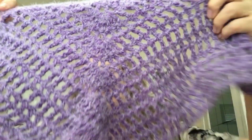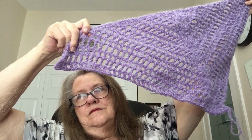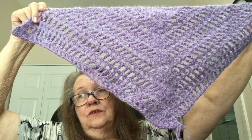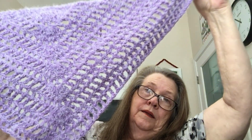So, I don't know. I've already got a lot done. I don't want to frog it. So I'm probably just going to finish it out. I'm not going to make it very big, only because I'm not really pleased with it. But I was trying to figure out something I could make with this. Like I said, I've never worked with this type of yarn where you have all these fuzzies on it.